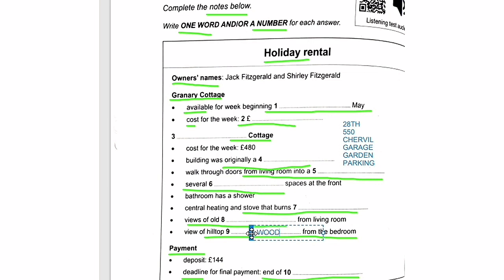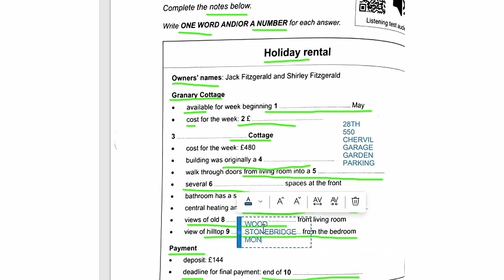There are some attractive views from the cottage, which I haven't mentioned. There's a famous stone bridge. It's one of the oldest in the region, and you can see it from the living room. It isn't far away. The bedroom window looks in the opposite direction and has a lovely view of the hills and the monument at the top. Well, that all sounds perfect. I'd like to book it, please.